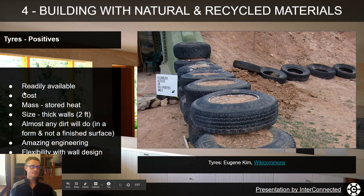So some positives about tyres are they're readily available. The cost is low if you're picking them up from a recycling yard or from mechanic shops and auto repair places, maybe they're giving them away free just so they don't have to pay for disposal themselves. The mass is obviously a big bonus. You can get a lot of stored heat in these walls. If you were building the same wall out of concrete, it would cost an arm and a leg.